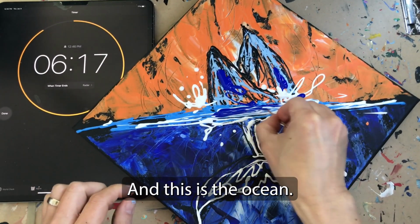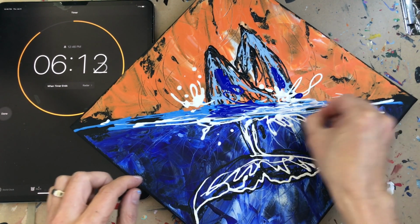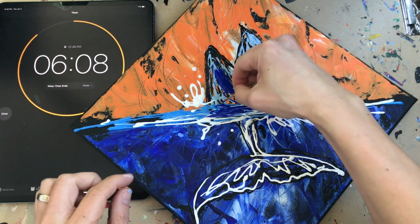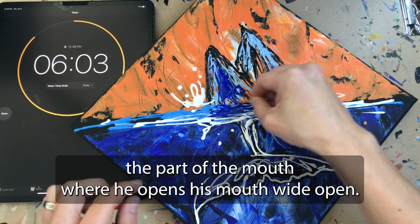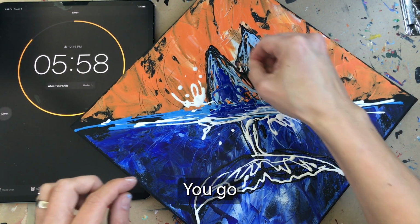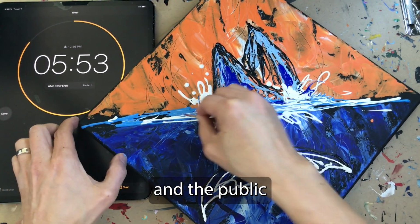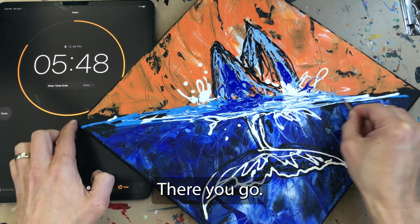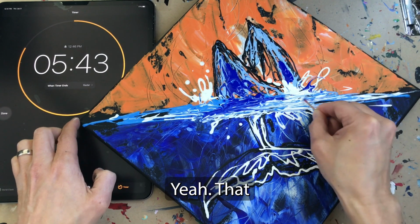Opening its mouth, and this is the ocean. Just kind of, there you go. And waters are splashing right here, everywhere. Splashing water. And that's this other part of the mouth right here. Opens his mouth wide open. There you go. And let's add a little bit more detail to this ocean side of things right here. There you go. Have these colors mix in. There you go, like that.